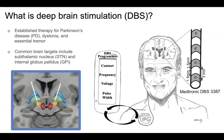In PD, common DBS targets include the subthalamic nucleus or the internal globus pallidus, which are key motor hubs. Once the electrodes have been implanted, stimulation must be fine-tuned for each patient so that they can achieve their maximal therapeutic benefit. This involves titrating stimulation parameters, including the active contact, as well as frequency, voltage, and pulse width.